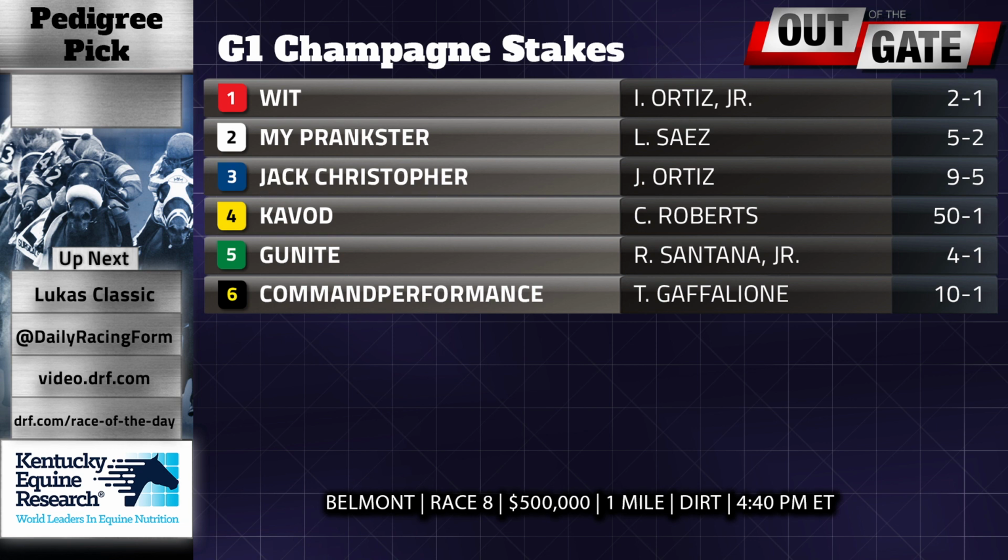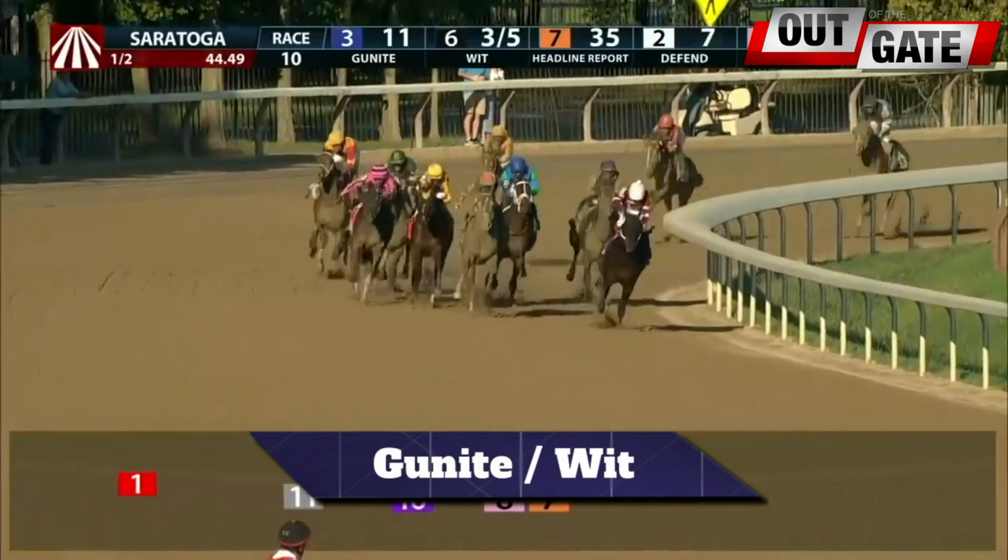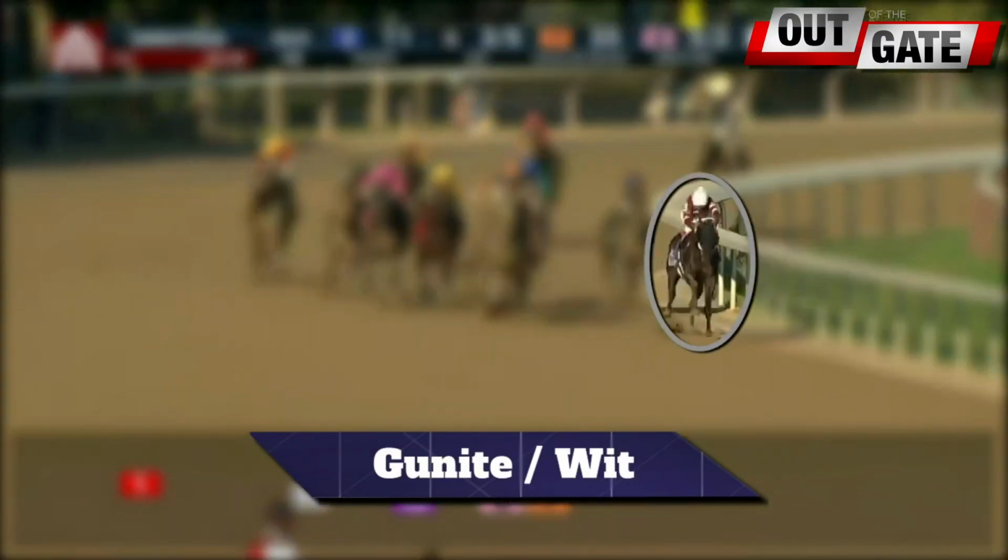Gunite appears just made in that mold. He has speed that he can carry. He's already making his 6th career start. He turned in his best performance to date in the Hopeful at 7 furlongs, easily holding off Wit, as you'll watch. I see no reason he can't add another furlong and then some.